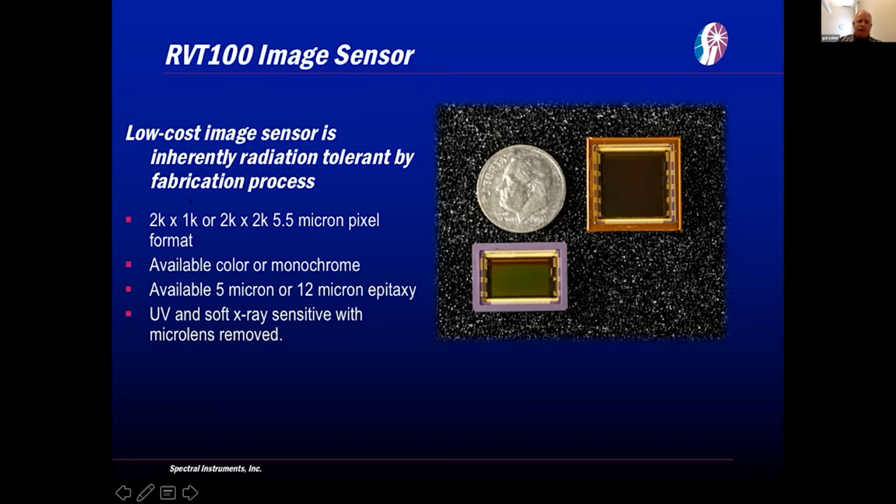Well, actually, that's not quite true, because the 1 keV energy range is not the issue, because when you remove the micro lenses, which we can do with a plasma etch, then it's sensitive throughout the ultraviolet, throughout the soft X-ray range, all the way out to about 10 keV when the photons just start passing through that sensitive volume. And of course, like I said, this wasn't the original intent of the camera, but as soon as people start working with it and say, can it do this? Well, that's what it becomes.